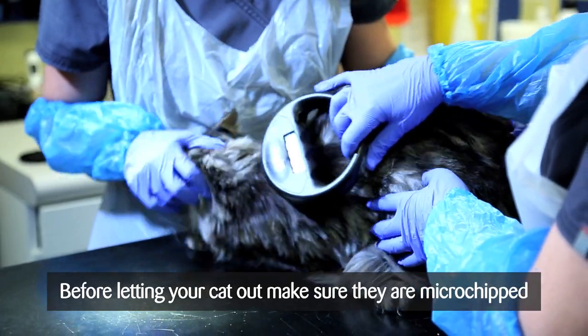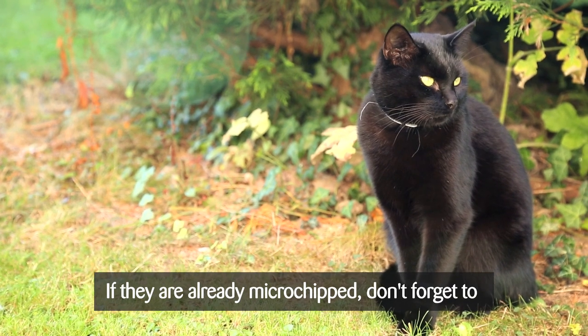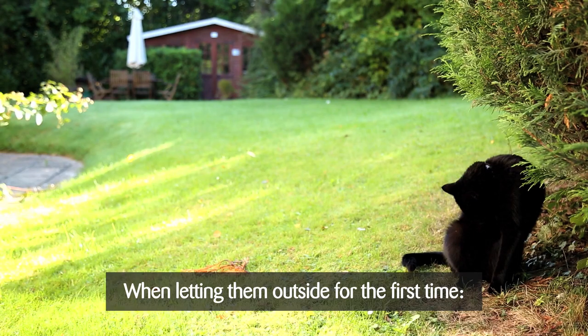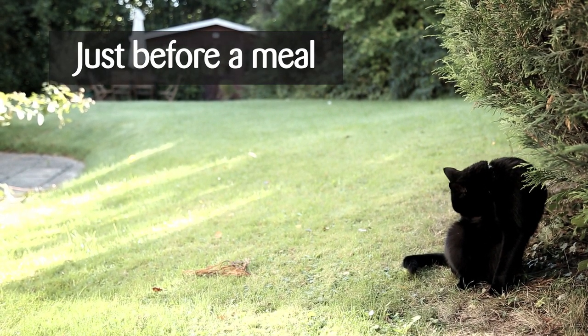Before letting your cat out, make sure they are microchipped, so if they wander off they can be traced easily. If they're already microchipped, don't forget to change your address details on the central database when you move. When letting them outside for the first time, do it just before a mealtime when they are hungry, so you can call them back with their favourite food.